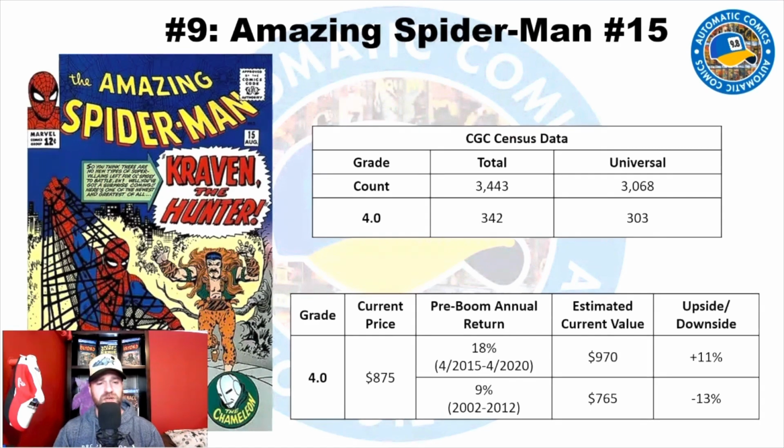So this book in 2020 was going for about $590. If we apply those returns at the 18% return rate, it would be a $970 book today. At the 9% return rate, it would be a $765 book. So you can see this one is actually maybe a little bit more appealing.